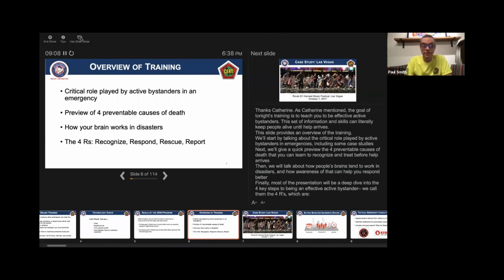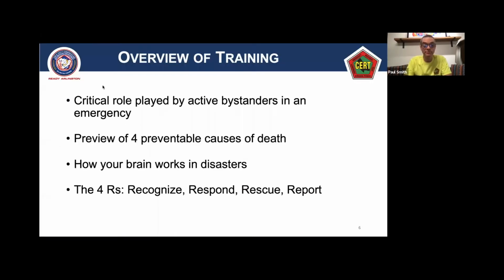The goal of tonight's training is to teach you all to be effective, active bystanders, especially in high threat events such as shootings, for example. This collection of information that we cover in the skills can help keep people alive until help arrives. That's the idea. So this slide provides an overview of the training.